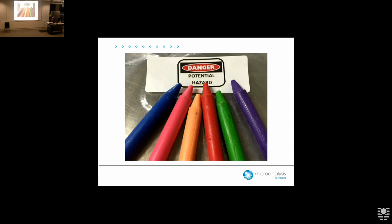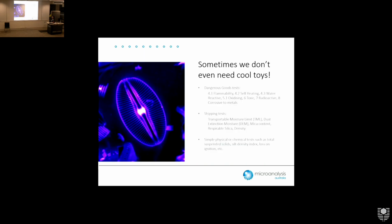And surprisingly, asbestos testing is one of the big things that we do, and you will find asbestos pretty much everywhere. I don't know if any of you remember, but a few years ago there was a big thing about asbestos in crayons. So we have tested many, many crayons in our lab, some of which do in fact have asbestos. We've had brake pads, we've had tiles, and what's some of the weirdest stuff, like paint. Some of the paint from back in the day will have asbestos in it. If you could put asbestos in something, then they would do it. They were just asbestos mad. So yes, we do get quite a lot of interesting asbestos testing samples through. And sometimes we don't even need the cool toys.